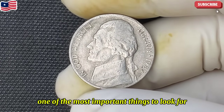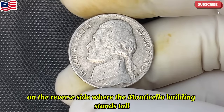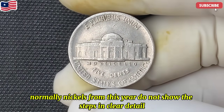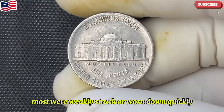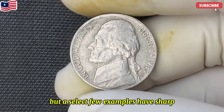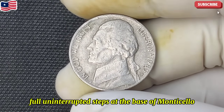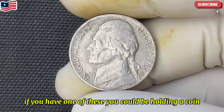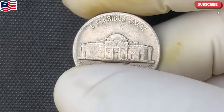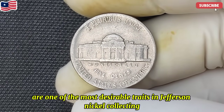One of the most important things to look for is the full steps designation on the reverse side, where the Monticello building stands tall. Normally, nickels from this year do not show the steps in clear detail. Most were weakly struck or worn down quickly. But a select few examples have sharp, full, uninterrupted steps at the base of Monticello. If you have one of these, you could be holding a coin that only a tiny percentage of people ever come across. Full steps nickels are one of the most desirable traits in Jefferson nickel collecting.